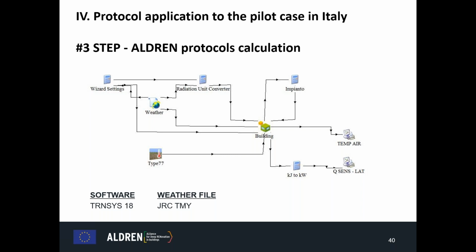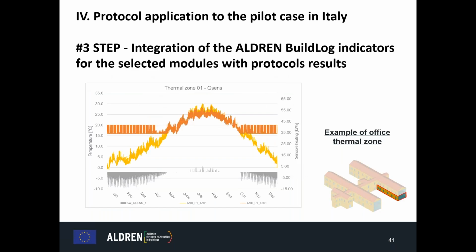All this kind of information will be collected in module 6 of the documentation and BIM, in order to become more fluent, to not lose information between one audit and the following, and to keep the building renovation passport really updated.